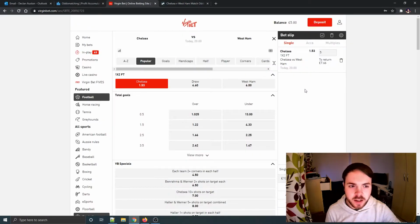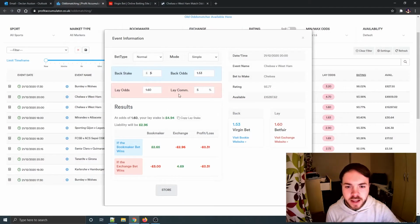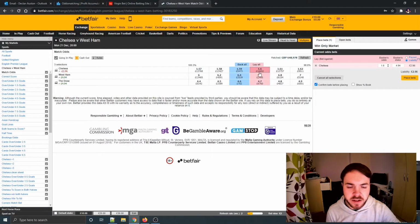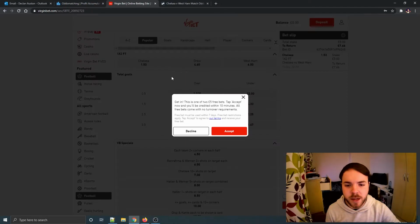So I'd always recommend placing the bet first over on the actual betting platform like Virgin Bet or Sky Bet, whatever it is you're going with. So place that bet there, and then double check the odds are still the same, because the exchange changes all the time, and this way if this changes you can still adjust it and still go forward with the bet, whereas if it changes on here then you might have a bit of an issue.